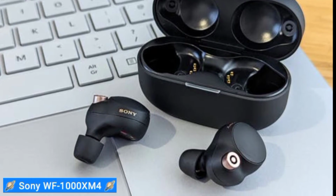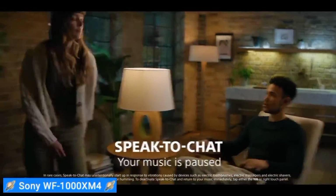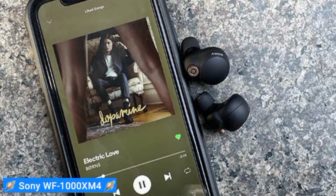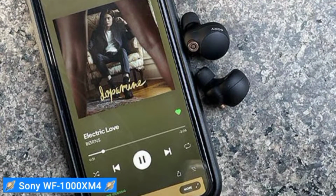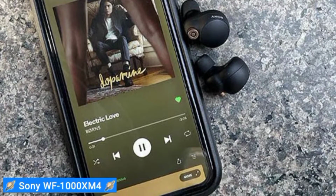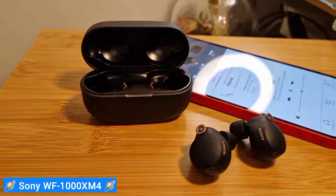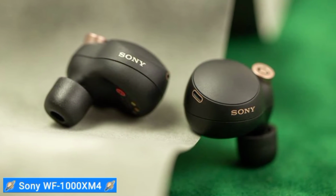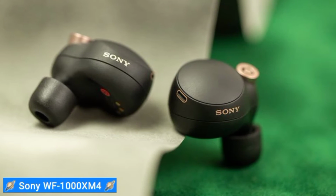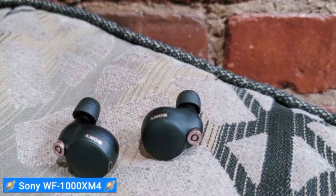The Sony WF-1000XM4s are solid on the transparency mode front too, with a speak-to-chat feature that detects when you're speaking and automatically pauses your music so you can talk. All this and more can be customized with the Sony Headphones Connect app. With deep bass, clear mids and highs, the XM4s sound great too. The XM4s employ memory foam ear tips, which create a comfortable seal that helps block outside noise. Sony's customizable touch controls will have you navigating your music and other features easily, too.